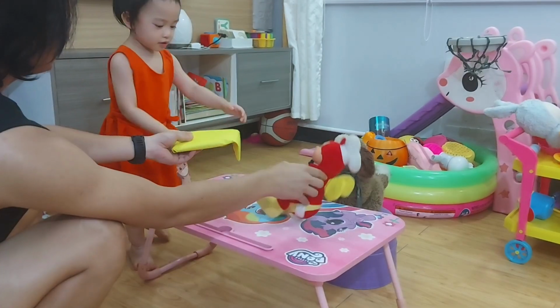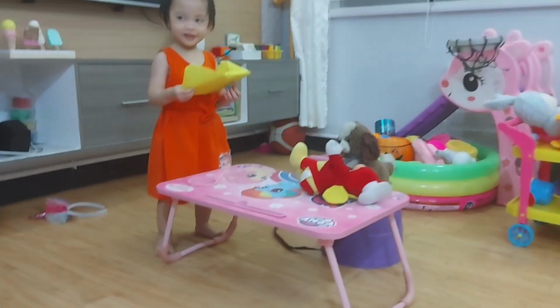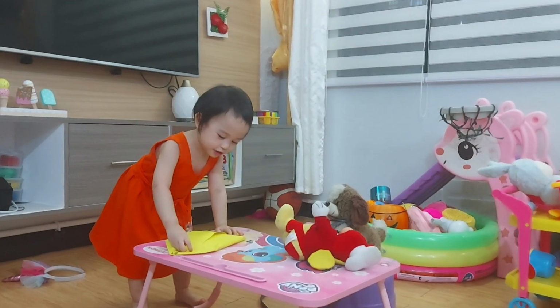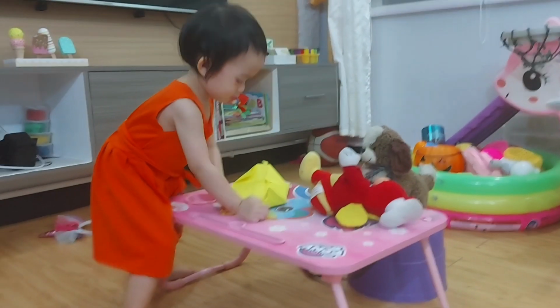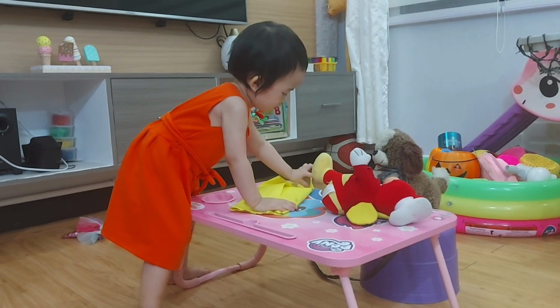Open this one. What's that? What color is that? What color is this toy? Yellow. Yellow, very good. Open your new toy. Wow, very good.